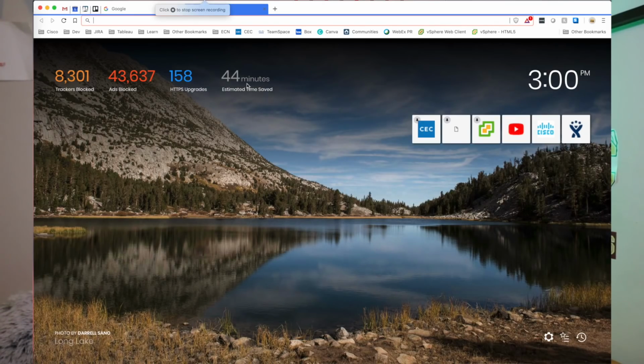They do a little bit better job of managing all of the ads that show up, and it can show you what amount of time it has helped you save by using Brave. Also, I think the logo is actually pretty cool because it's a lion, an orange lion.